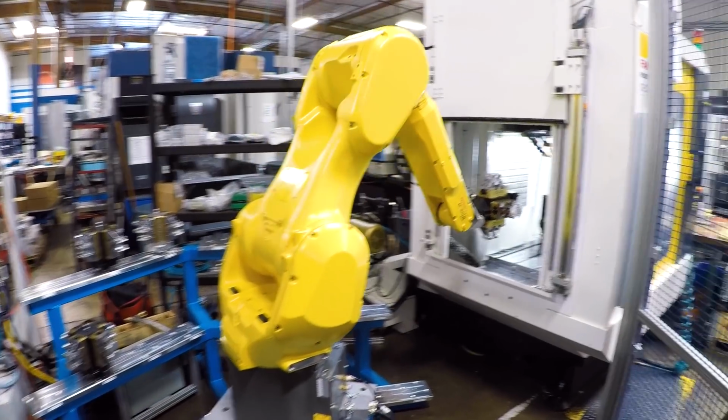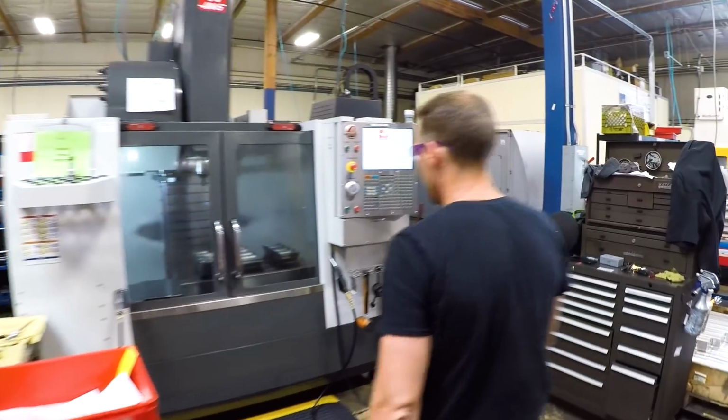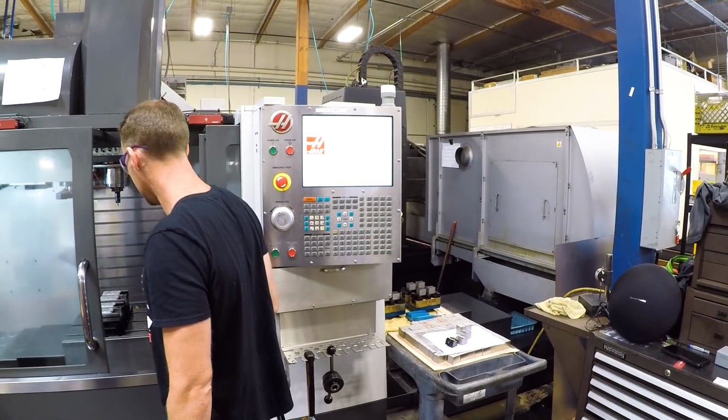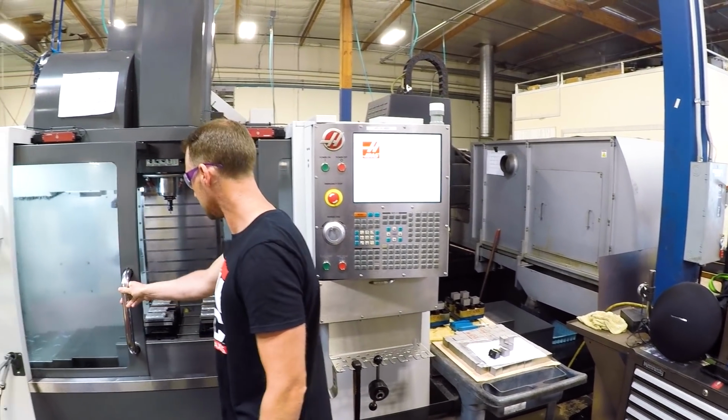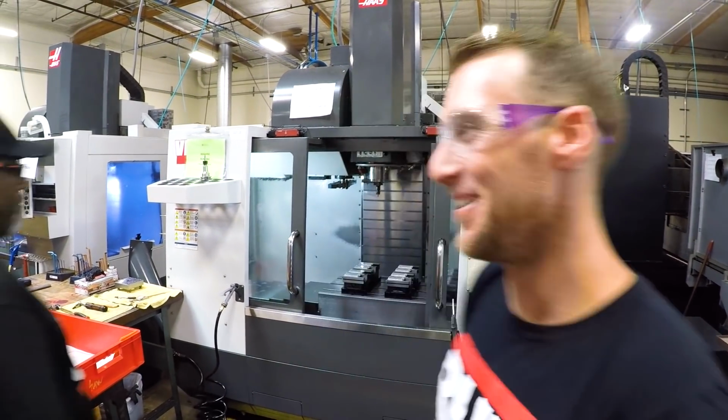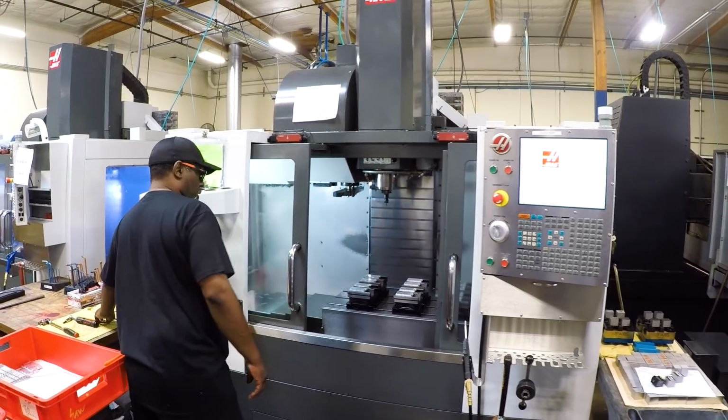This setup is pretty cool. This is what we've got to get from you. We should actually make them tear it down and set it back up. That's what we were going to do, because we want to show how easy it is. Tony, tear this thing down and set it back up, so we can show them how easy it is.